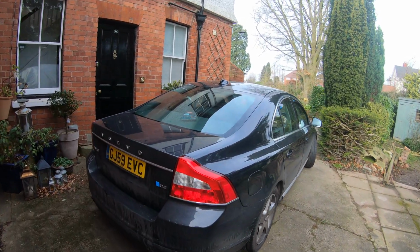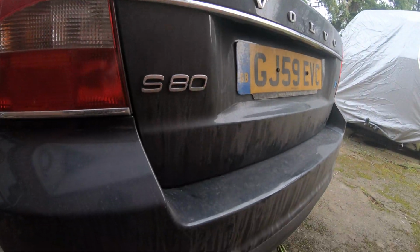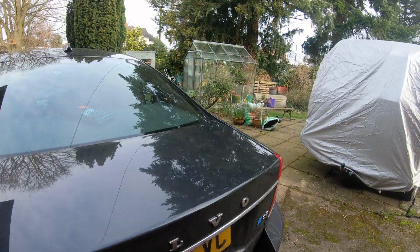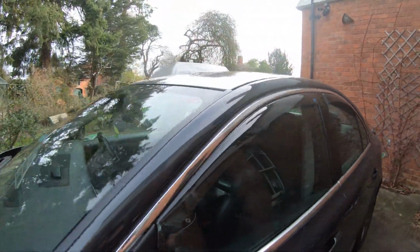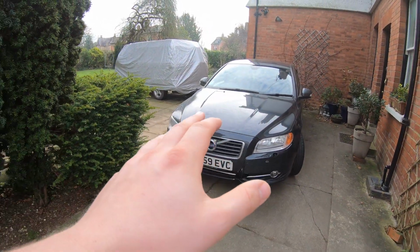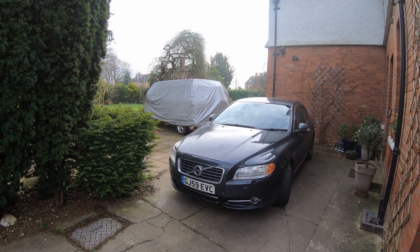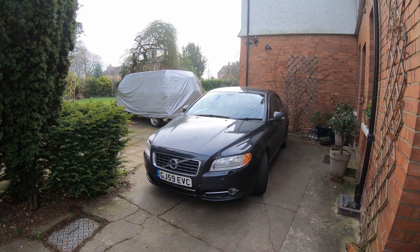It could quite easily fly under the radar, for those that don't know. And even the badging's quite simple. You've literally just got S80 Volvo written across the back, and then your D5 with the Polestar logo. So it's a nice presented package, and it all just looks in proportion. I also like the V70 and XC70 of this generation, and I think I'm going to have to add an XC70 to the garage soon because I'm loving them. So yeah, that's the first bit, the looks.